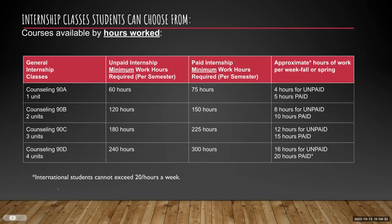Our internship classes that students can choose from are the following, and they're available by the amount of hours that the intern or student decides to work. Counseling 90A is 1 unit, and from there, we have 90B, 90C, 90D, up to 4 units. You can see across the chart here what hours are required for the student to work based on whether the internship is paid or unpaid. Please note that international students cannot exceed 20 hours a week.